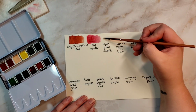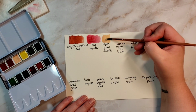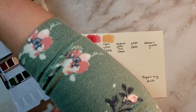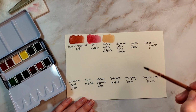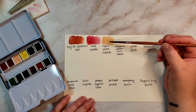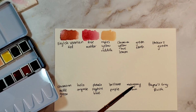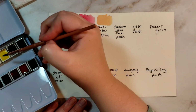Rose Madder, and then Naples Yellow Reddish. Interesting here, this is probably a good mixing color for the pinks and purple. The red and this Brilliant Purple will be down here, a good mixing color for florals and things like that. I'm going to zoom in a little more on the swatch sheet here.